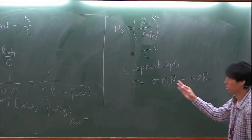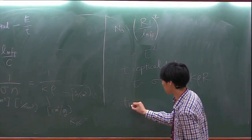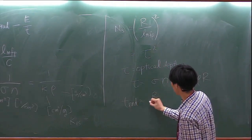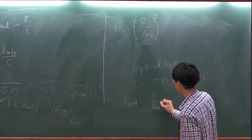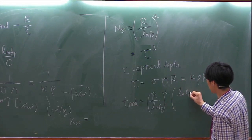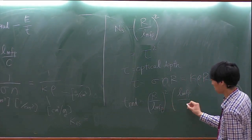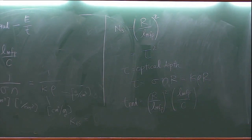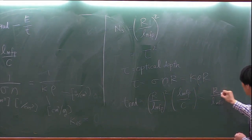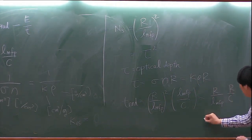So now we can calculate the radiation time. It is the number of scatterings times the time between each scattering. So this is simply the mean free path, r, divided by c, times tau squared.